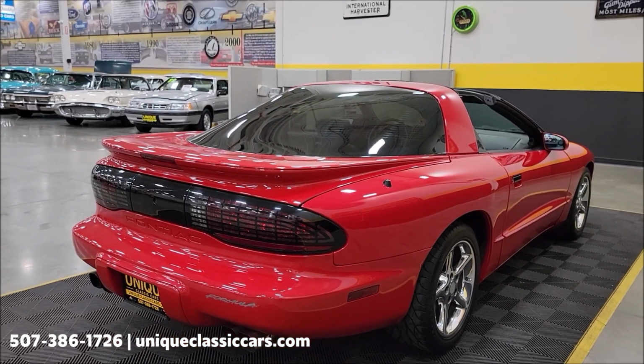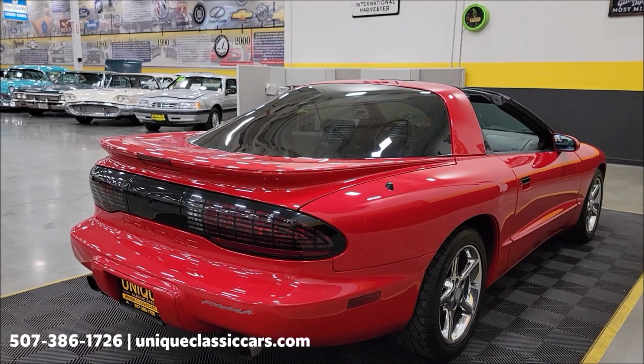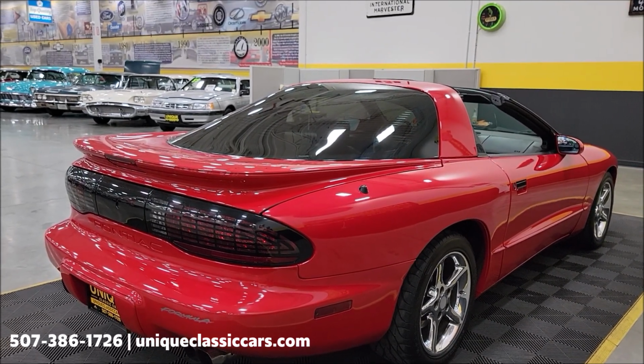But underneath it, suspension, you're gonna see Granatelli subframe connectors, as well as trailing arms, Hotchkiss sway bars, strut tower brace underneath the hood, and the tranny was professionally rebuilt just recently.